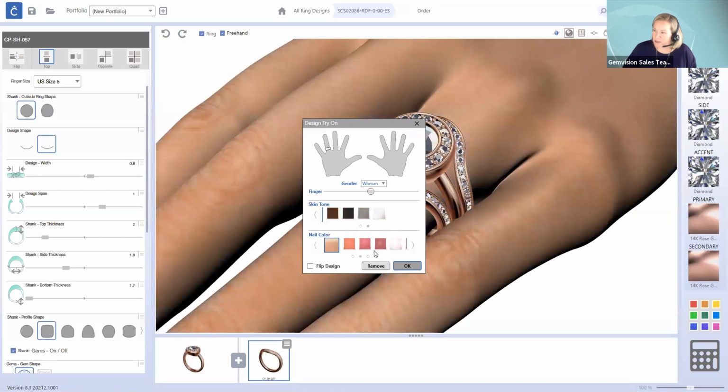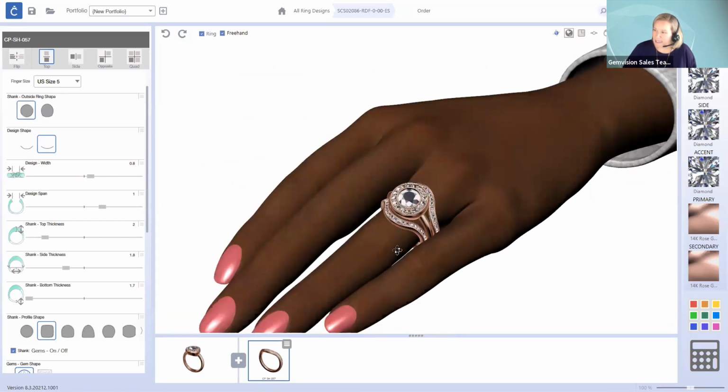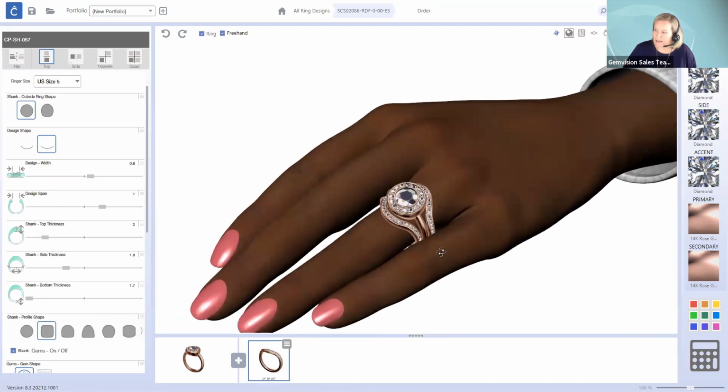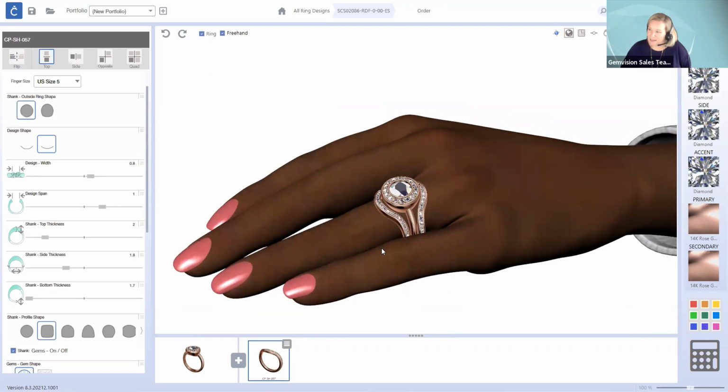We can choose the customer's skin tone and nail polish color, and then see how this design looks on the finger. If the customer is happy with the design, at this point we can do a quick estimate.